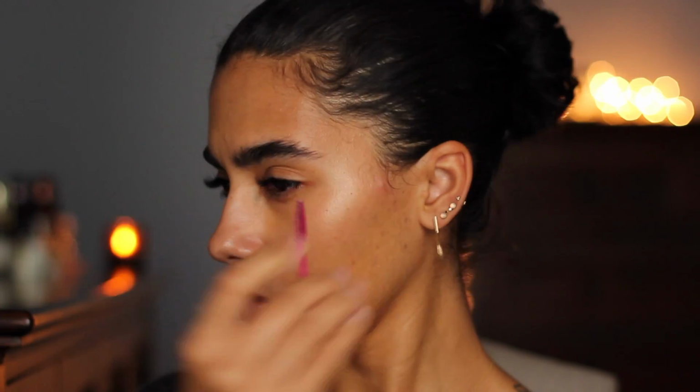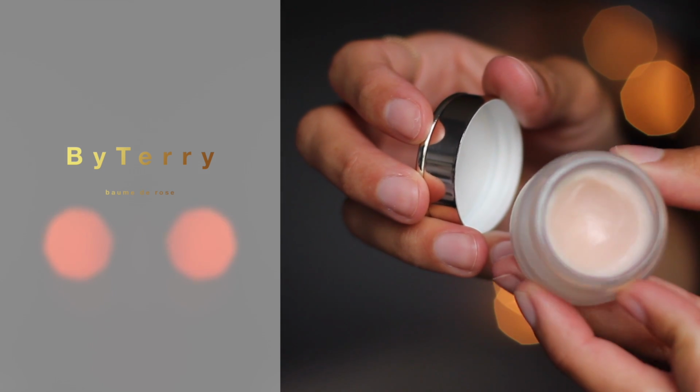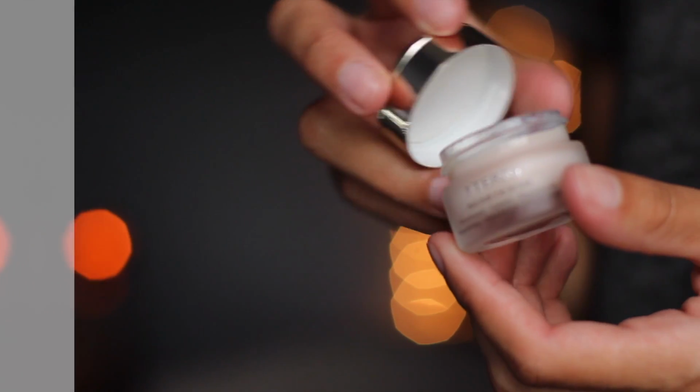So now I'm going to take my little spoolie, and I just like to comb my eyebrows. Just brush them up and make them look nice and bushy. I feel like that adds to the whole youthful, glowy skin. And then last but not least, our lips. And I always prep with the ByTerry Baume de Rose, especially if it's going to be a wait before I get on the flight. This stuff stays put and it gives you a little bit of color to the lips, which I like. So that is it.